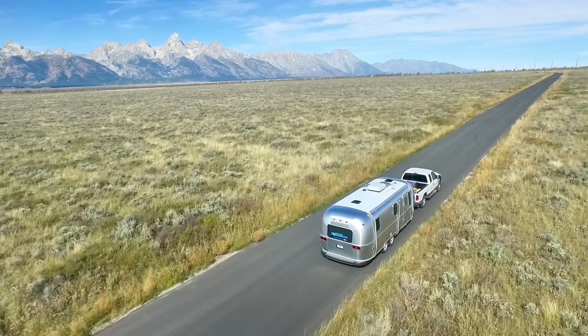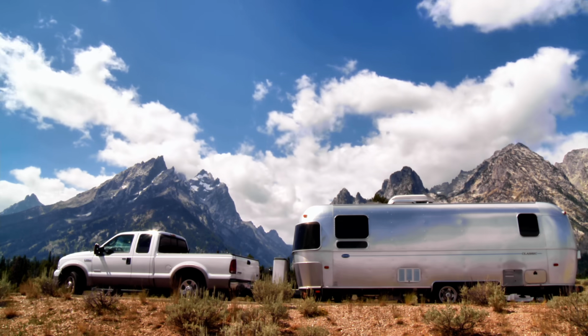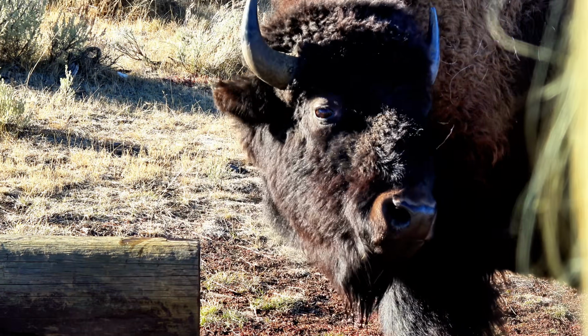Grand Teton National Park in a day. Maybe you don't have the luxury of time and you want to make the most of your one day in one of the most spectacularly beautiful parks in North America.